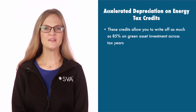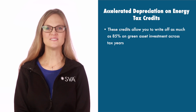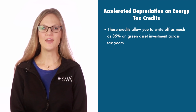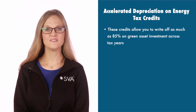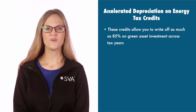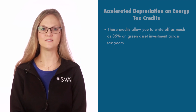Second, accelerated depreciation on energy tax credits. Accelerated depreciation allows businesses to deduct some asset costs more quickly. Energy accelerated depreciation tax credits afford the ability to write off as much as 85% on the green asset investment across tax years. With this expedited timeline, businesses can more readily afford the purchase of technology like solar panels.